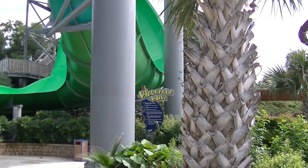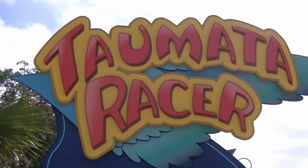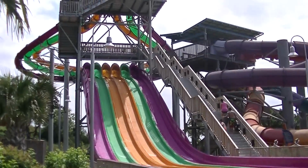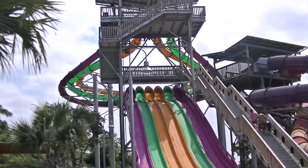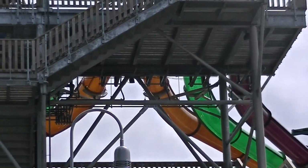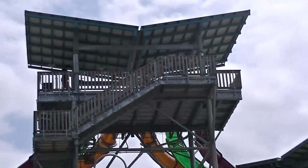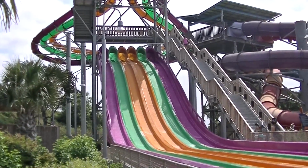Adjacent to the Walhalla Wave is the Tamata Racer. This is a very large mat racer slide. I'm a big fan of these slides. If you saw my review of the Orlando Aquatica, you'd see that. It's not exactly the same though, because this one exits from the back side of the tower, and the other one exited on this side of the tower. But anyway, this is definitely a fun slide.